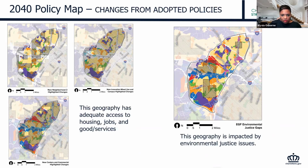Okay, so here are the changes from the adopted policy to the draft policy map that we have now. This geography has adequate access to housing, jobs, and goods and services. So what that means is that the majority of the area has good access to housing opportunity, to jobs, and to neighborhood serving uses like food stores and pharmacy and those types of uses. Now, what I will say is that the quality, and you know this because you live in this area, the quality of some of those might be something that we can address as new development occurs and through other city programs. But from a purely land use perspective, the ability to get to some of these things is greater than in other parts of the community.